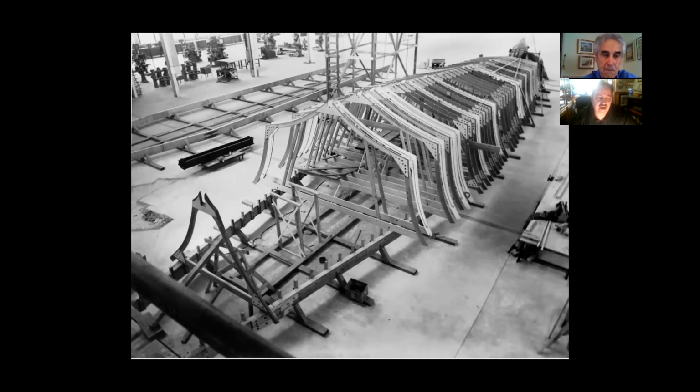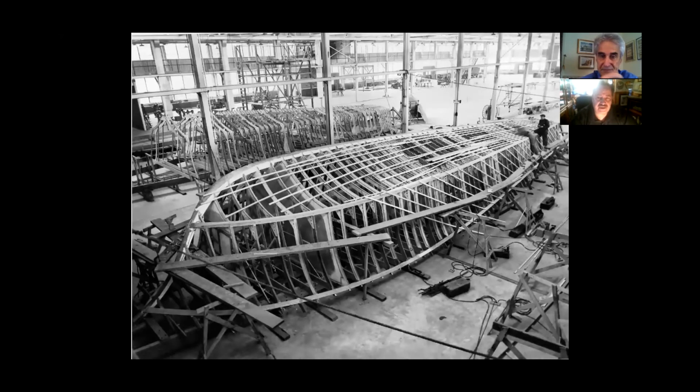Yeah, it's starting to take shape now as they add more frames, and you can see that pretty soon they'll start another phase as we go along. We'll see the different pictures and the phases that they do. But you can really see what's happening now.